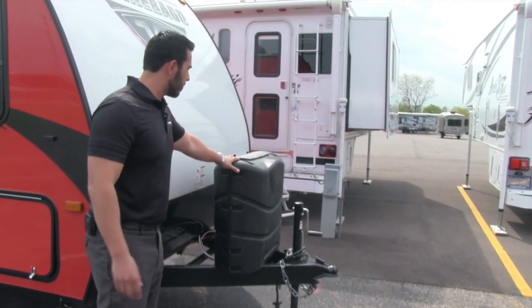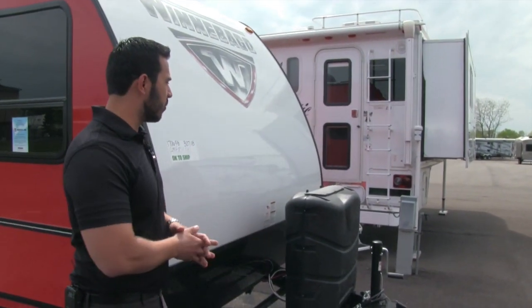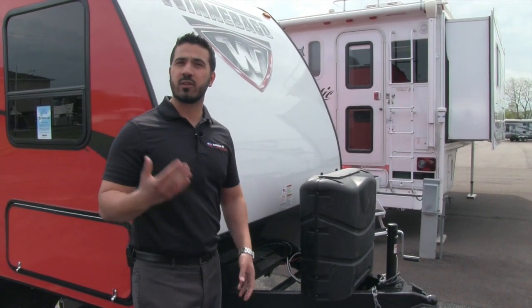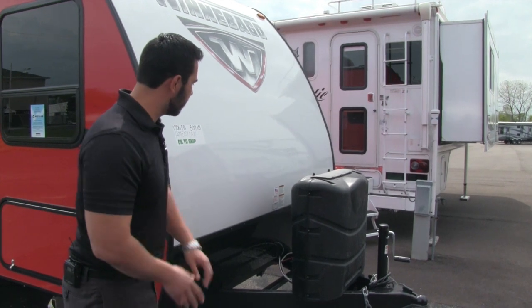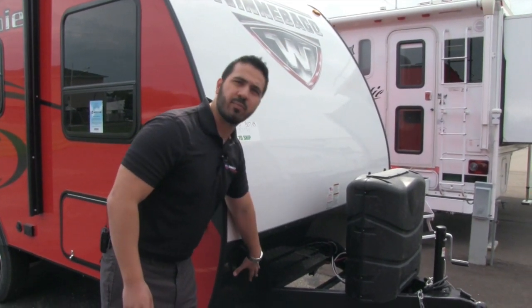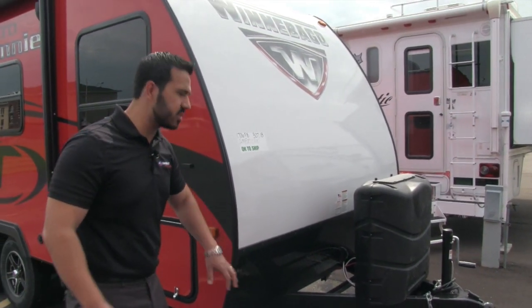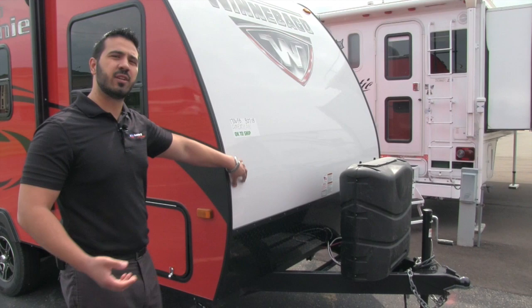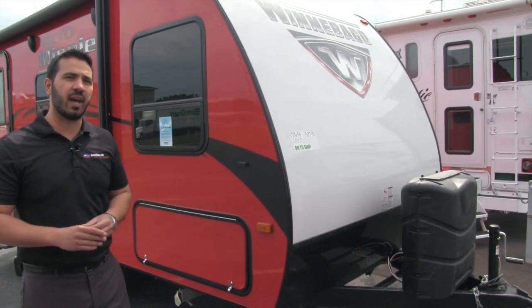So right here you'll see your 30-pound propane tank. This unit is going to come with 20 pounders, but you get that extra large cover, which is great because if you ever do want bigger tanks, it already comes with it. Rails for your battery right behind that, and then this is going to be the diamond plating. This of course helps protect your front end from any rocks or anything that get thrown up by the tow vehicle. That way you're not scratching up this beautiful fiberglass front end.